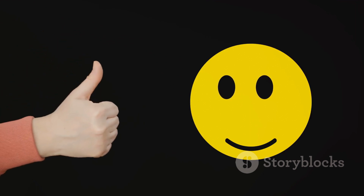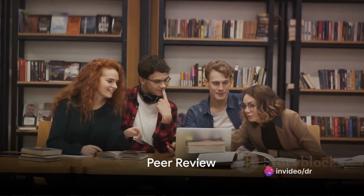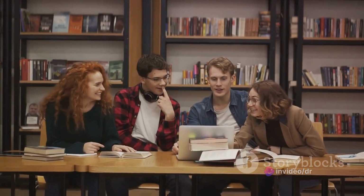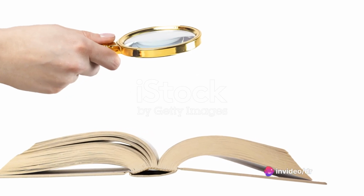Once you've written your paper, it's time to get some feedback. Getting feedback is a crucial part of the process. Now that we've written our paper, it's time to get some fresh eyes on it. And this is where peer review comes in. Peer review is a method used by academics to ensure the quality of published research. It involves having your work scrutinized by experts in your field before it's published.